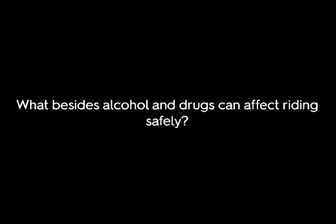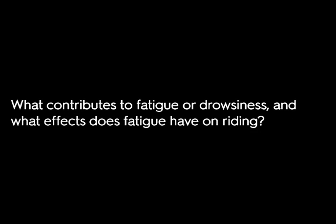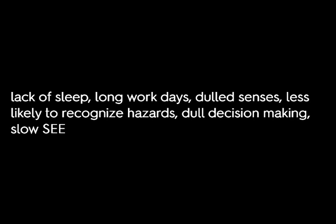What besides alcohol and drugs can affect riding safely? Distraction, fatigue, emotions, age. What are some factors that contribute to distraction and/or inattention? Cell phones, talking, eating. What contributes to fatigue or drowsiness and what effects does fatigue have on riding? Lack of sleep, long work days, dulled senses, less likely to recognize hazards, dull decision-making, slow SEE.